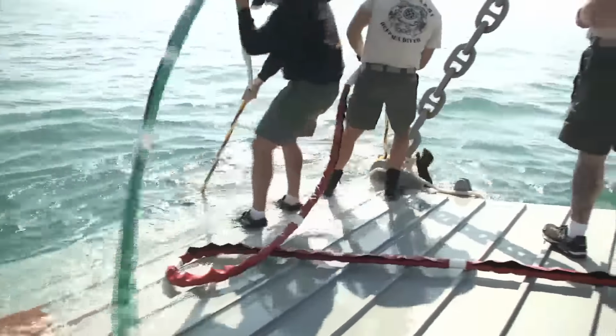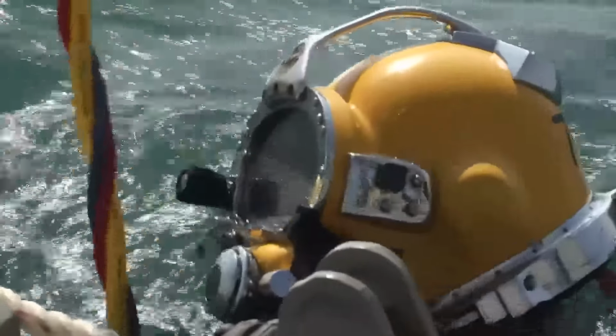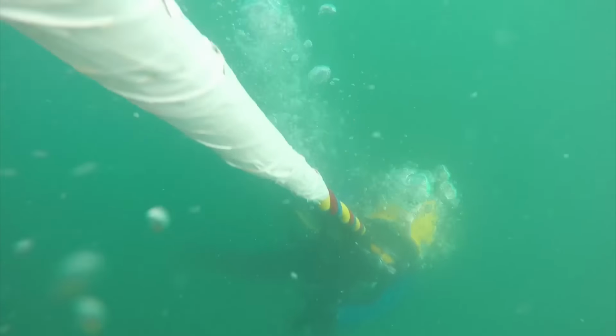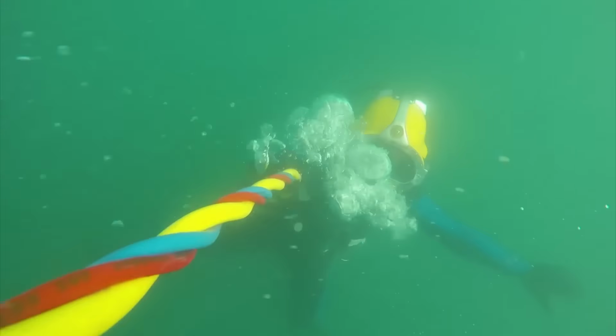The Deep Blue exercise focuses on training and evaluating diving supervisors. It also allows the dive detachment to continue training to be a strong, capable, and ready force during maritime operations.